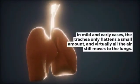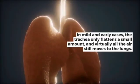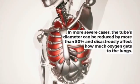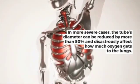In mild and early cases, the trachea only flattens a small amount, and virtually all the air still moves to the lungs. In more severe cases, the tube's diameter can be reduced by more than 50% and disastrously affect how much oxygen gets to the lungs. Obviously, this can have serious consequences for your dog.